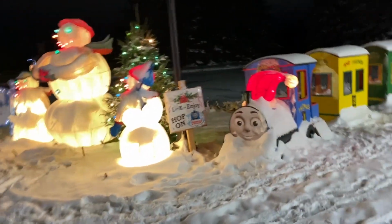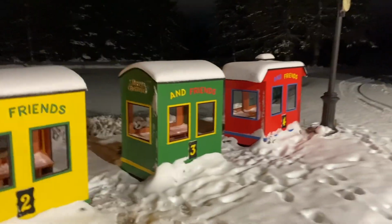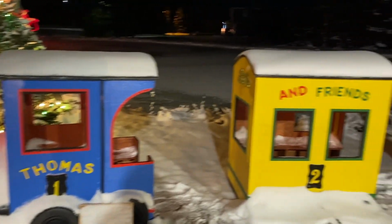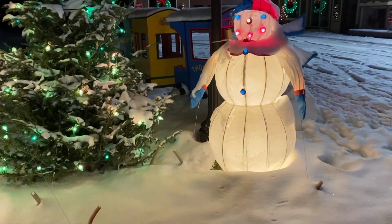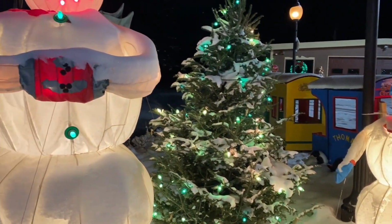Look and enjoy, see? Hop on Thomas and Friends, it's so cool. Thomas the Tank Engine and Friends, you guys. Super cute. Just love them. They had the same reason as us, huh? This must take hours to do, literally hours. They probably are excited when people come over here and check out their goodies.